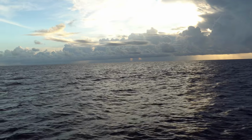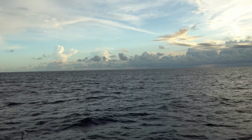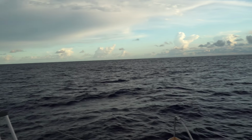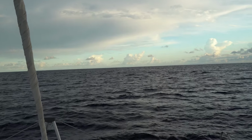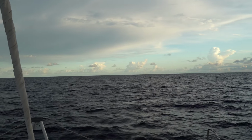But the seas have flattened out pretty good. Unfortunately, the wind that we were expecting to get this morning has not arrived. We're hoping to be able to sail for at least a day, day and a half. But not yet. So I'll have to be patient.